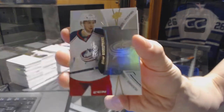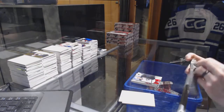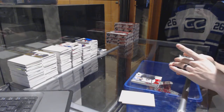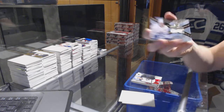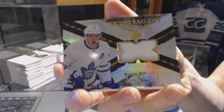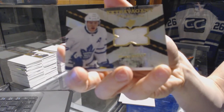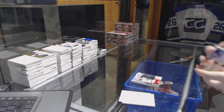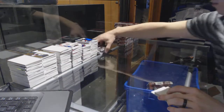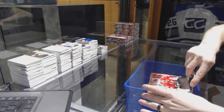We've got a base rookie number 399 for the Columbus Blue Jackets, Oliver Bjorkstrand. And we've got an Extravagant Materials for the Toronto Maple Leafs, Morgan Rielly. Extravagant Materials jersey for the Leafs, Morgan Rielly. All right, box three.